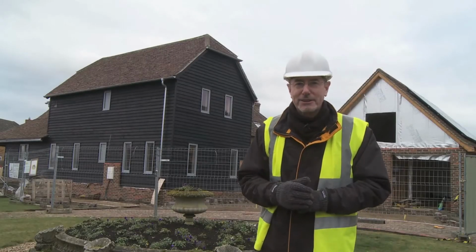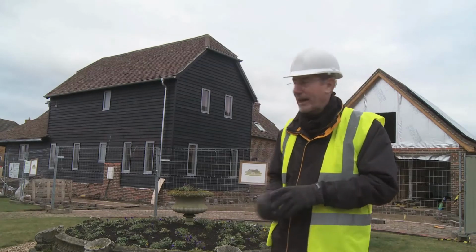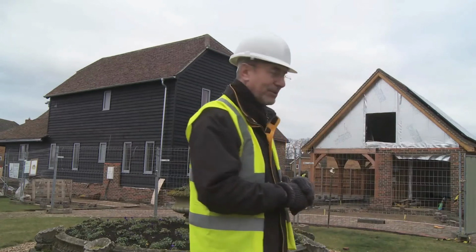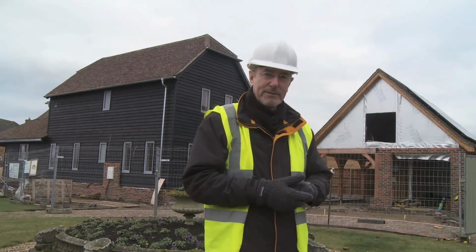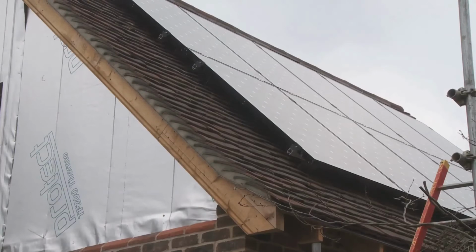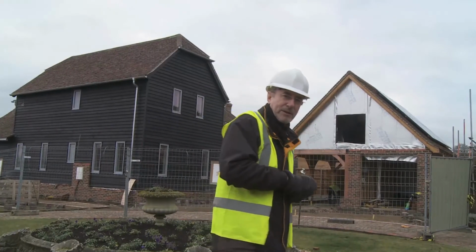So here we are again, and as you can see, this month we've actually stripped all the scaffolding away and the house is starting to look really, really good. Another thing we've done this month, on the back of the garage there, is installed the PV, or the photovoltaic panels. They've been supplied by Mitsubishi and installed by World Heat. I'll show you some of the other work we've been doing this month.